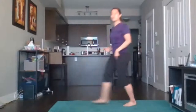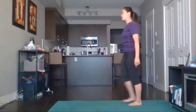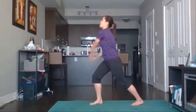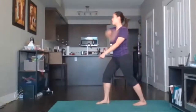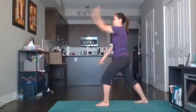If it's really difficult for you to do that, don't worry. Just do a step. That's fine as well. As long as you're transferring your weight to that front leg, you can do a step and do the same thing. Absolutely fine. Or if you're holding onto a walker, step with one arm. Absolutely fine as well. Okay, so that's the movement.